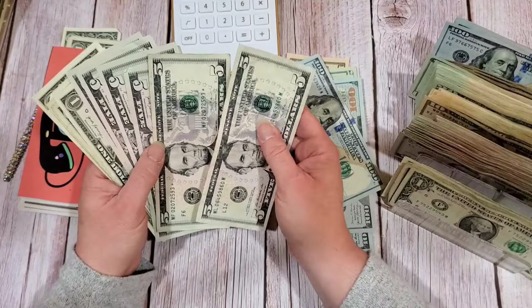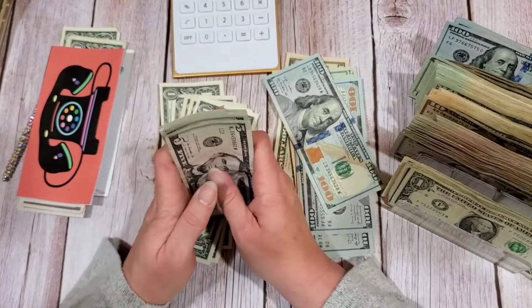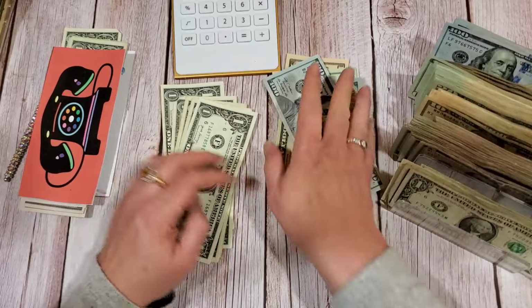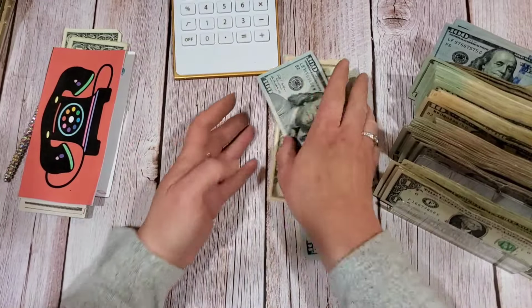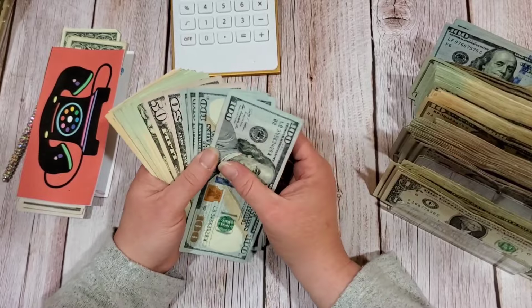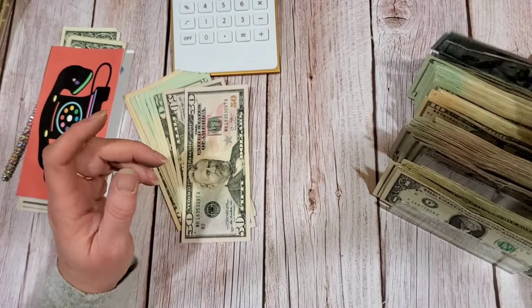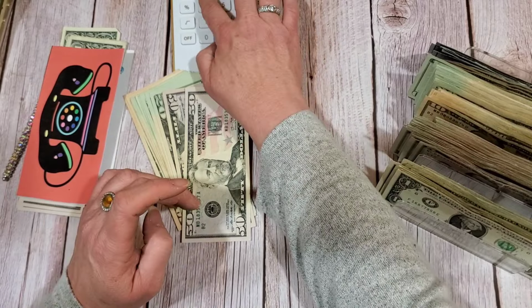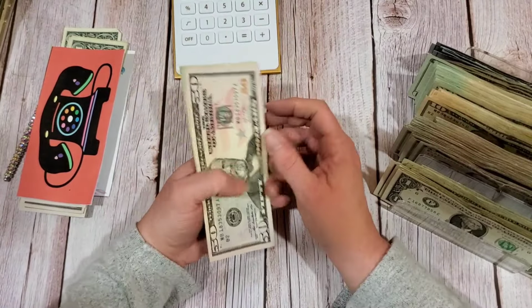And I like to reallocate the money when I have a lot of it, instead of putting a little bit here and there into other envelopes, because I like to see the whole picture at the end of the month and see what I have. So 780. So we're up to 2,608.